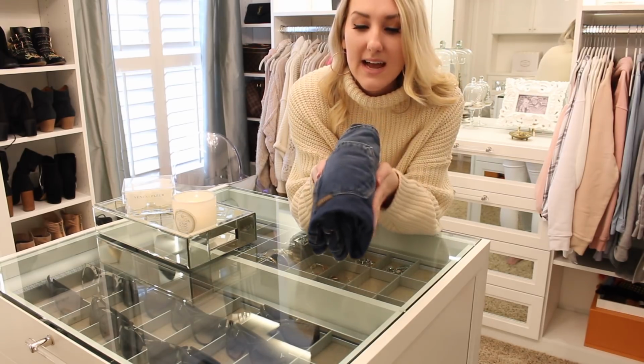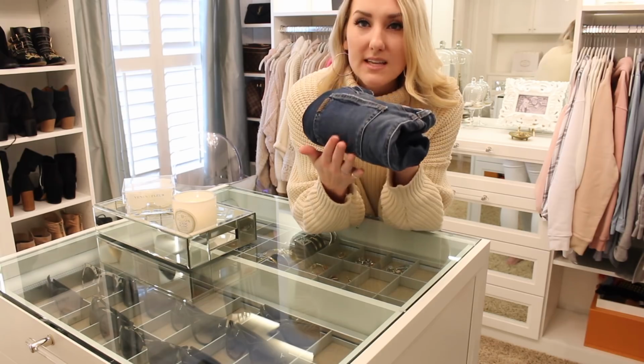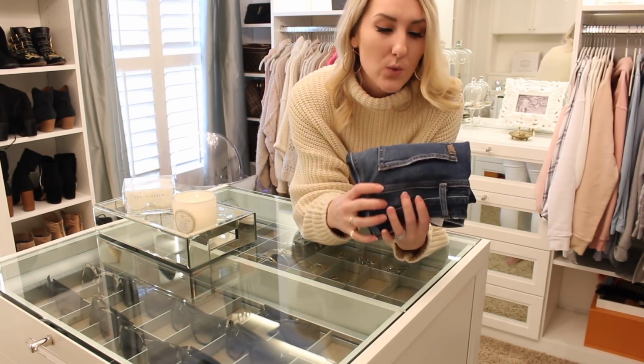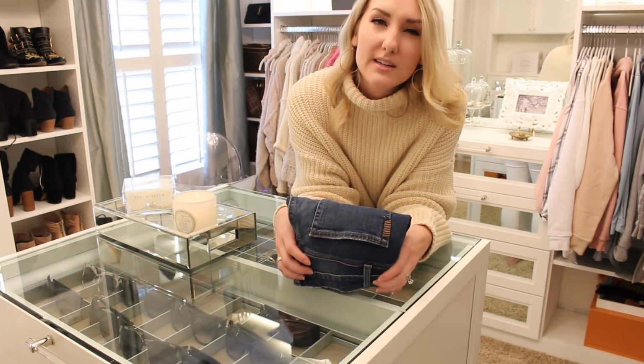That way it creates a nice thing that stands, and if you fold it to where you can see the most, like if a pocket has some kind of signage on it, you'll be able to tell what jeans they are by looking at the pocket. Do you know what I'm saying?